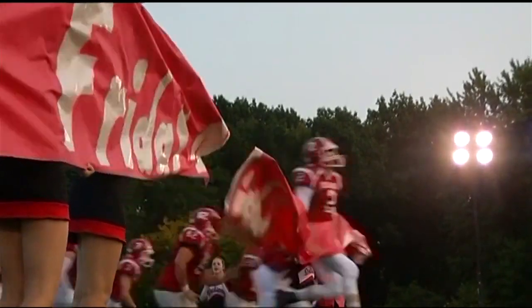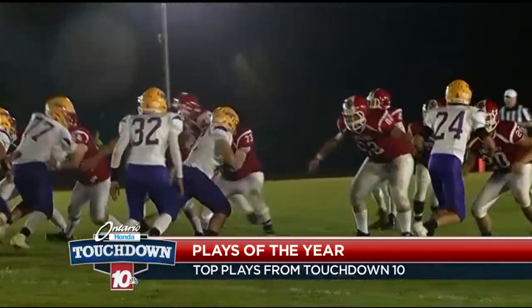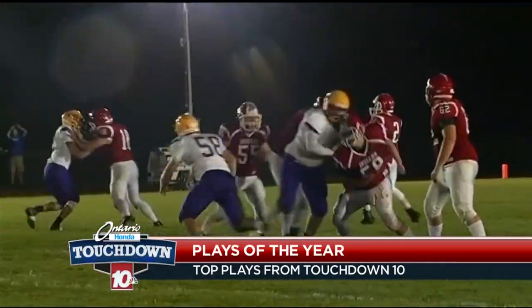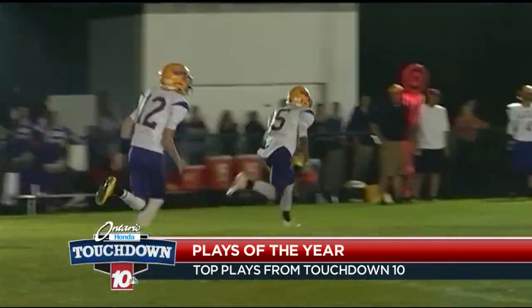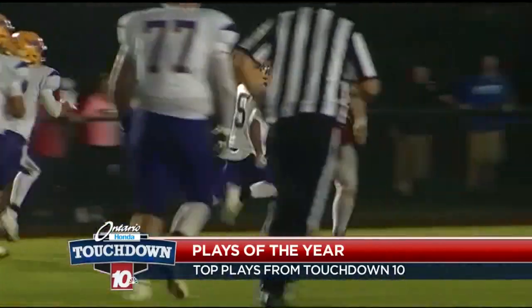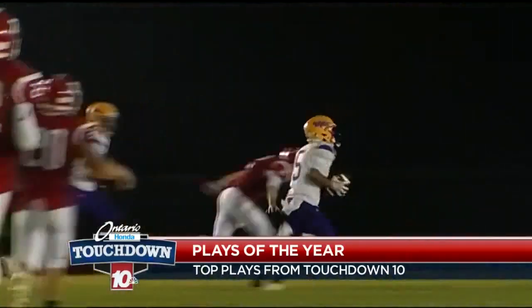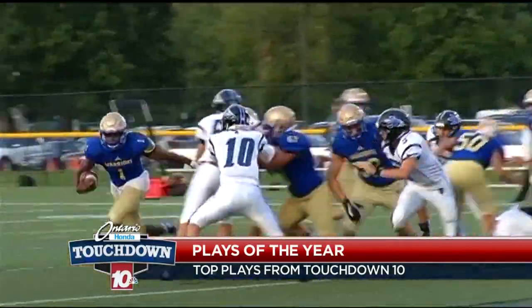Our first play of the year comes from a new series we started on Touchdown 10. We call it our Small Town Showdown. Clyde Savannah was on the road against Red Jacket. That's Derek Chance on the spot, plucks the ball out of midair and returns it all the way for a touchdown. Chance had 2 interceptions and 3 touchdowns in the game. Clyde Savannah looking good heading into sections.